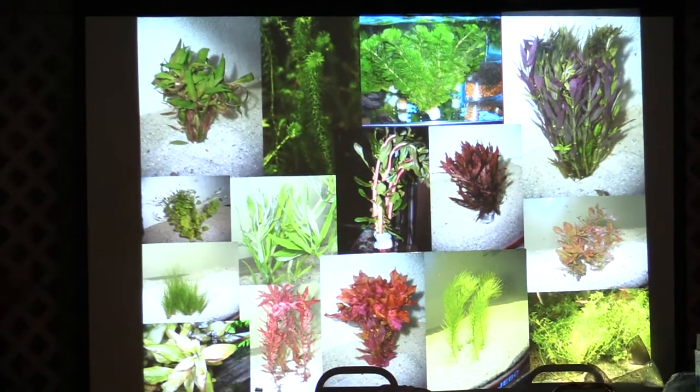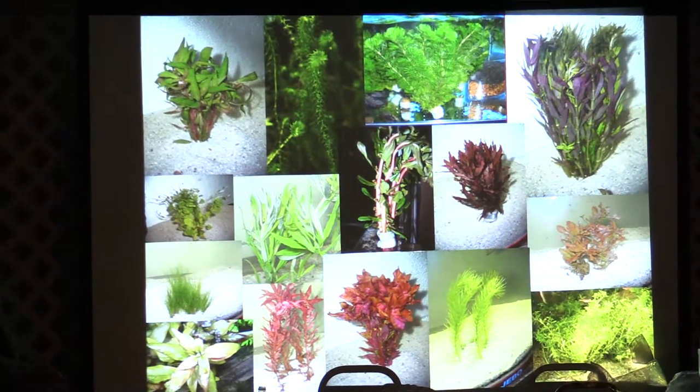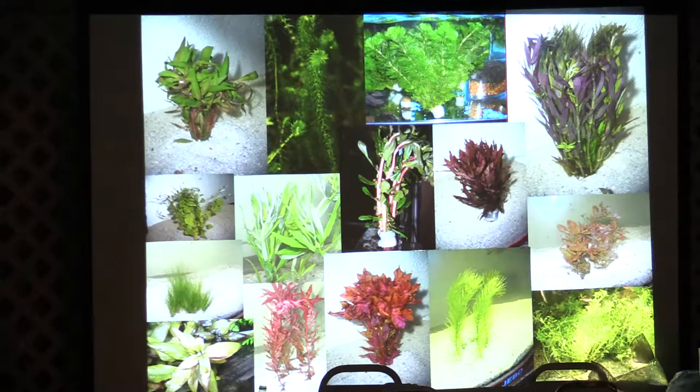Bunch plants. The sky is the limit on bunch plants. These are going to have nodes along the stems. You can see them right here.